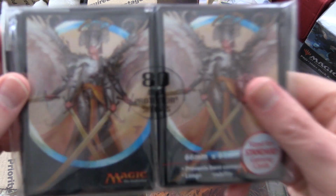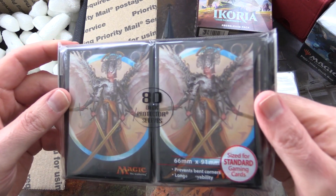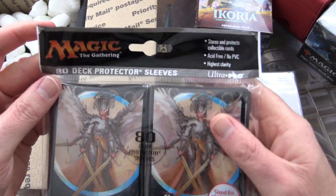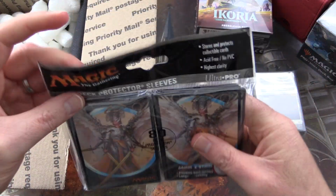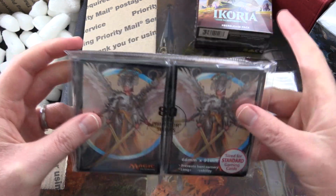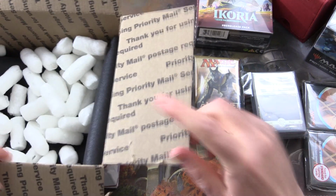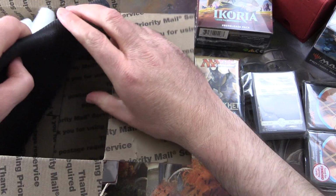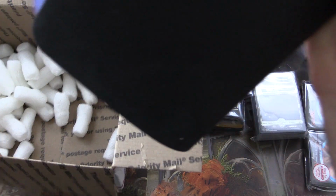Digging. Okay, so some sleeves. Some nice artwork on that. I don't usually use these sleeves because they don't fit very well. These are Ultra Pro. They have the designs on there. Maybe they're good, I don't know. So then let's continue. Looks like we've got a playmat here.